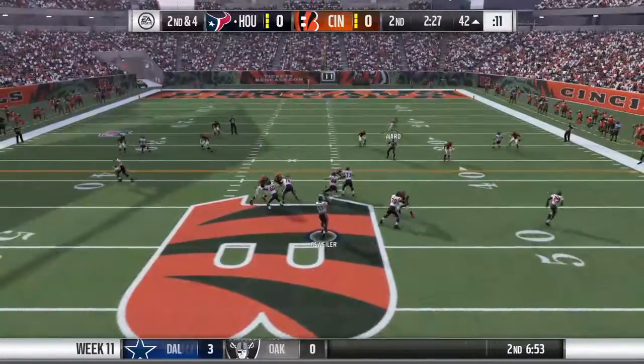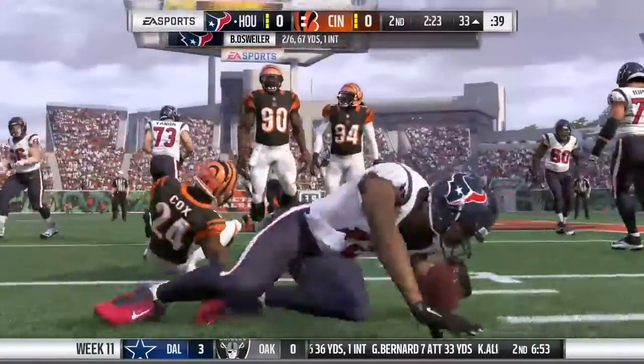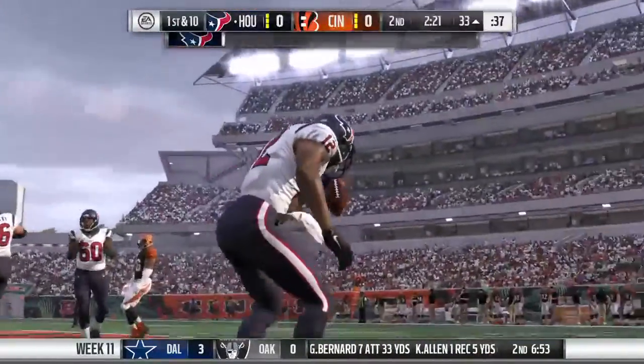On 2nd down, here's Osweiler. Johnson with a completion over the middle, and he's going to get it down to the 33-yard line here.